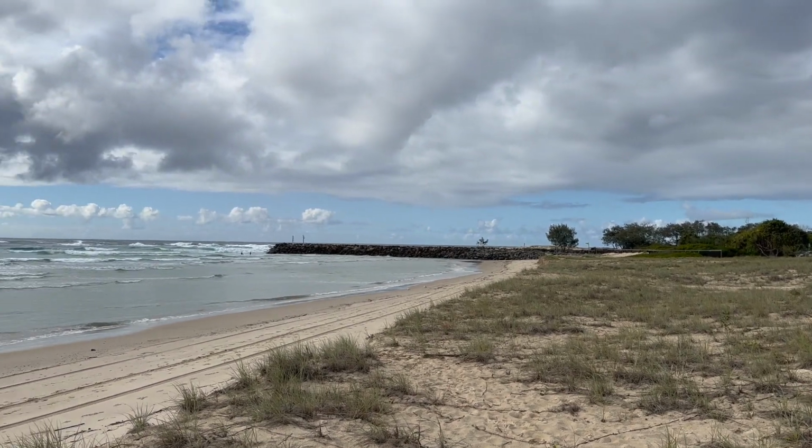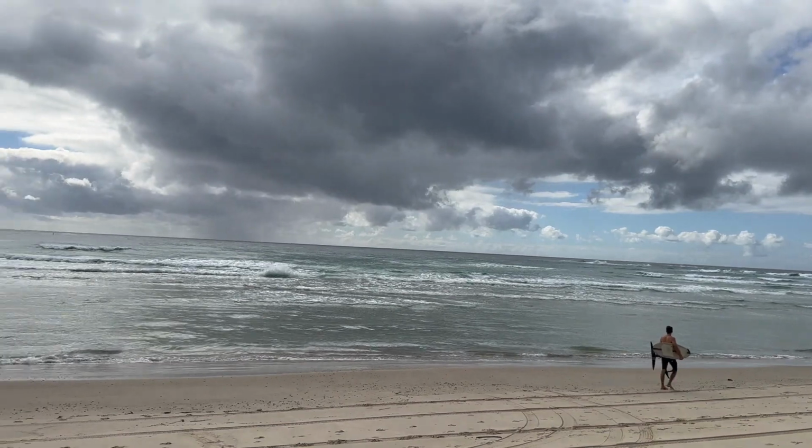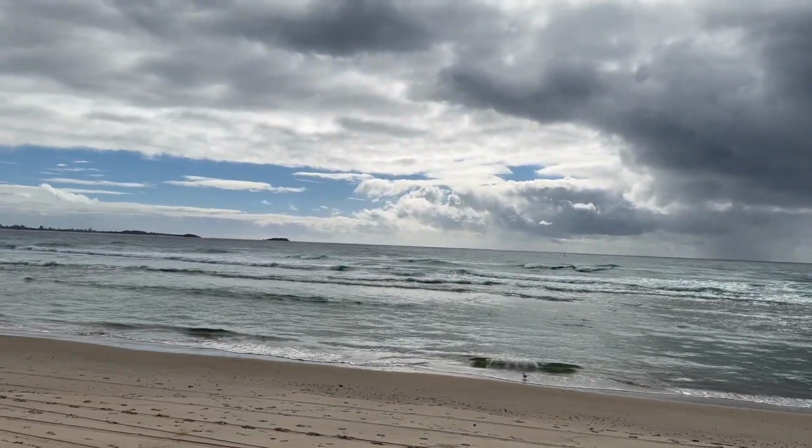And it's an absolutely beautiful beach, so we'll leave you with some scenes of that before we head back into the car.